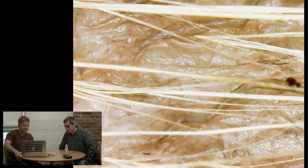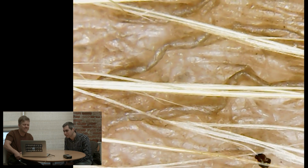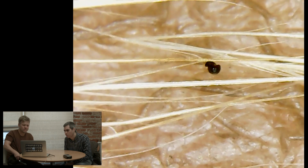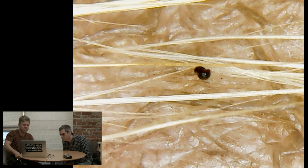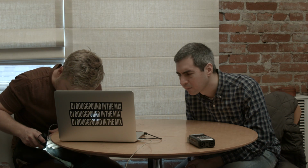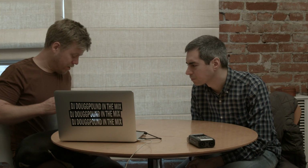Is there a bug? Oh, there's a frog on her too. What is that thing? What is underneath that? That's her belly. But what is that frog, actually? What the heck is that? Let me see what that frog is. I can't see it with the naked eye. I have no idea. Well, Bug, I don't know.